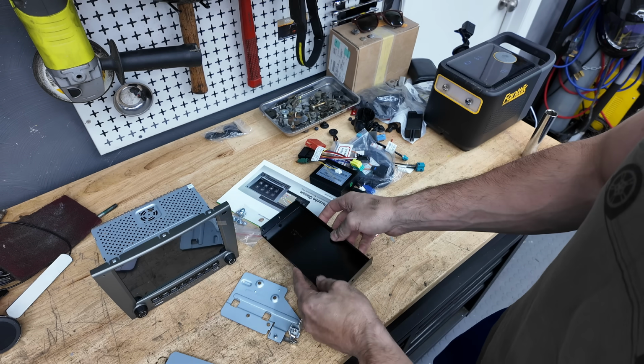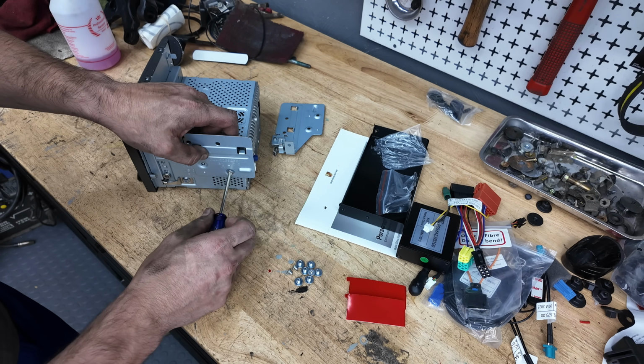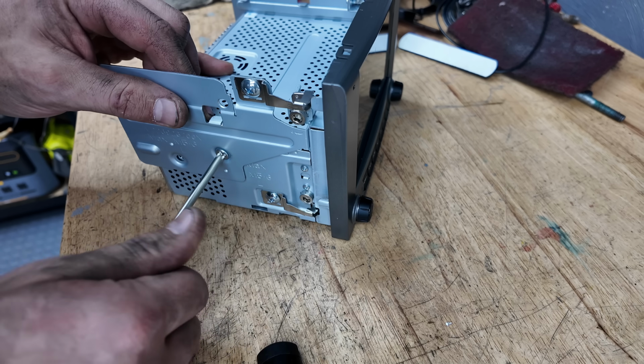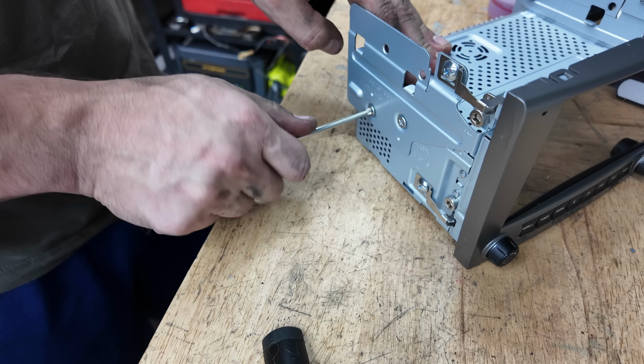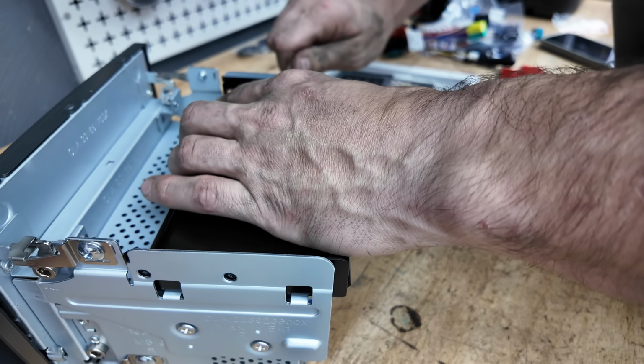Got to do a little bit of assembly here on the bench. And all you have to do here is attach the frame to the radio that actually holds it in the car, and then attach the MOST box, which does something with fiber optic cables, and it's probably the root cause of all my issues, you'll see a little bit later.